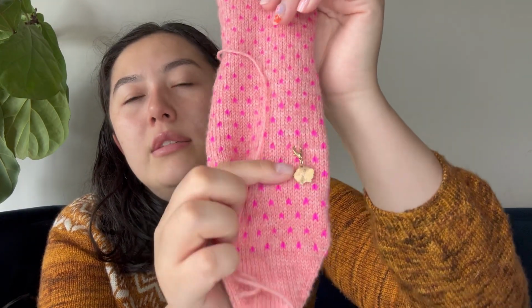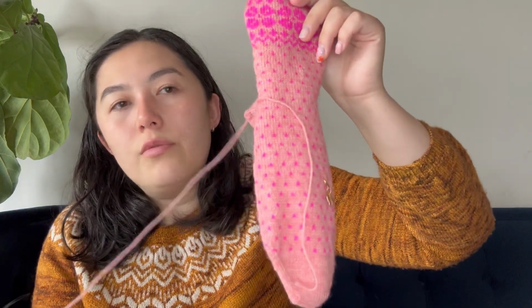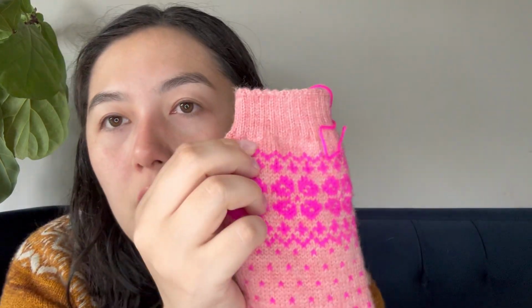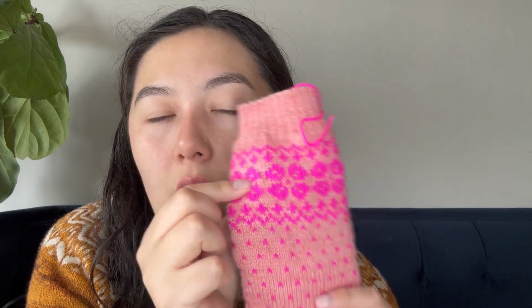And last week I was here and I finished basically the rest of the foot yesterday and today. So yes, that is really exciting. I knit it up in KnitPicks Stroll in the Dogwood Heather colorway, and Pucker is the contrast.